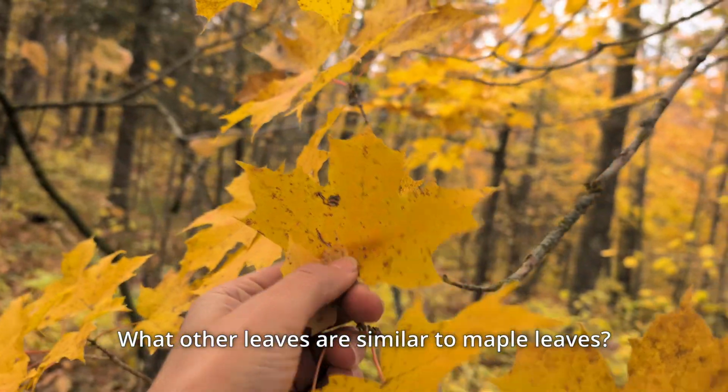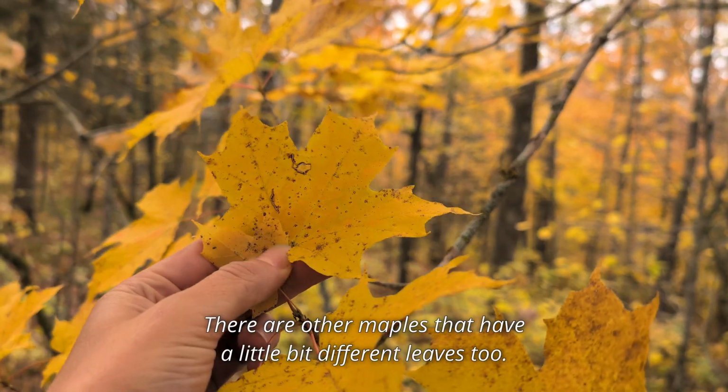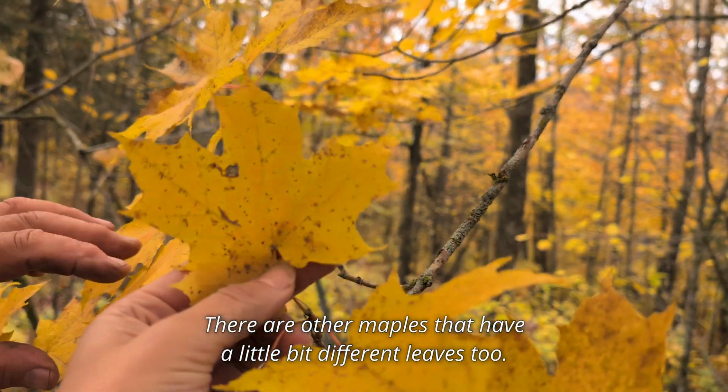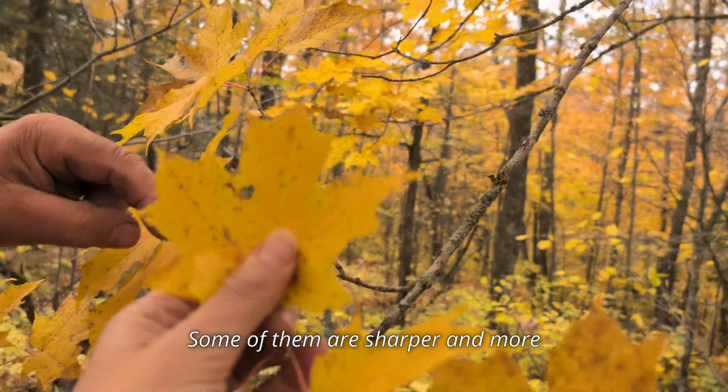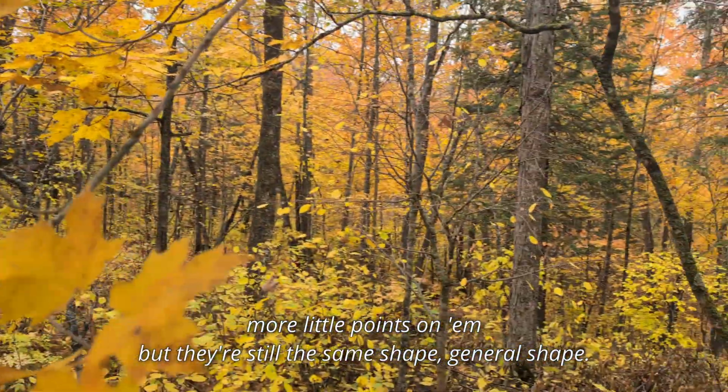What other leaves are similar to maple leaves? Really none. There are other maples that have a little bit different leaves too. Some of them are sharper and have more little points on them, but they're still the same general shape.